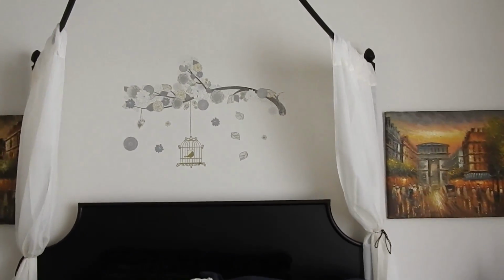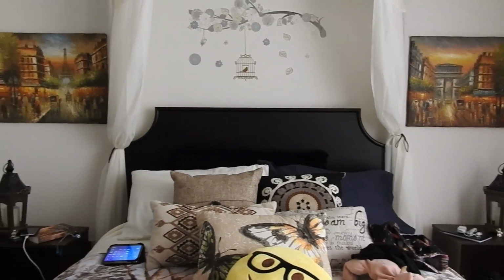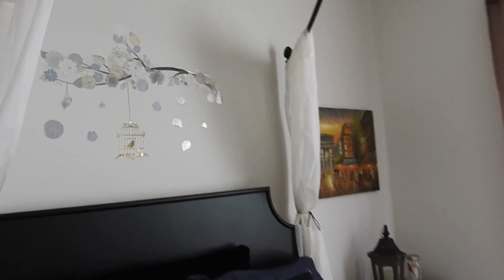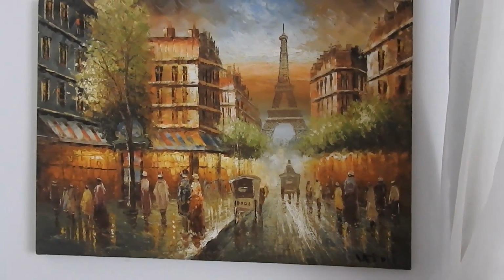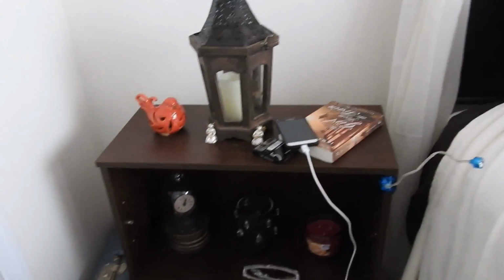And these wall stickers, I absolutely love them. They're just amazing. They're just awesome. And here's another painting from where I came from. Which, yeah, you're probably thinking it's what it looks like on the painting, but no, you're wrong. So, here's the other side.